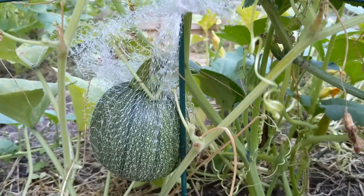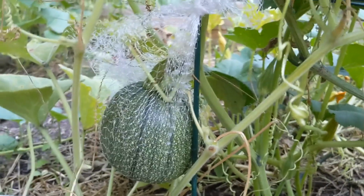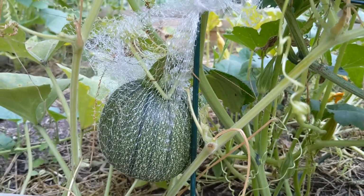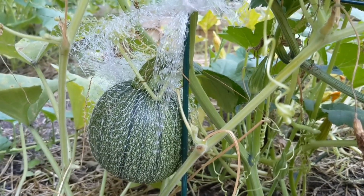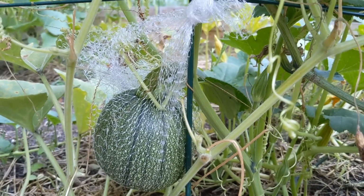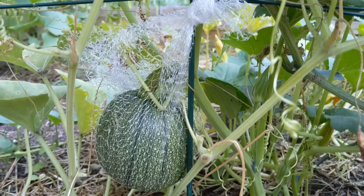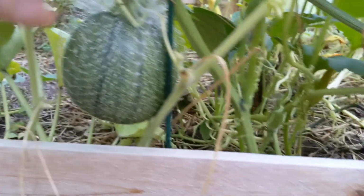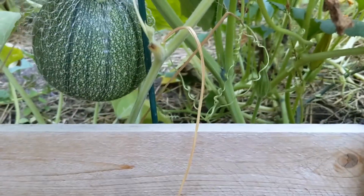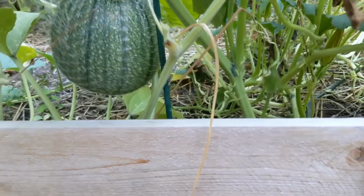Okay, y'all, I don't know if this will work. I may end up doing more damage than I want to do help. I don't know. I hear that thunder. But I tied it up on one side and I left the other side open, so it has plenty of room to wiggle around in there and grow. And I just tied it to one side right here.